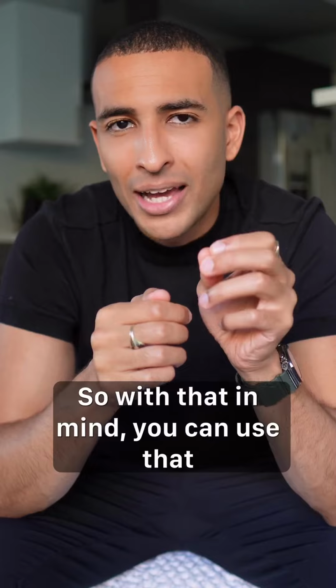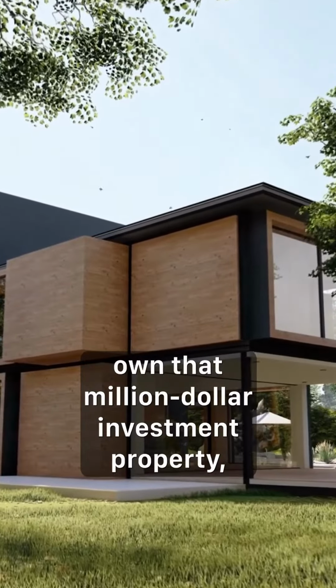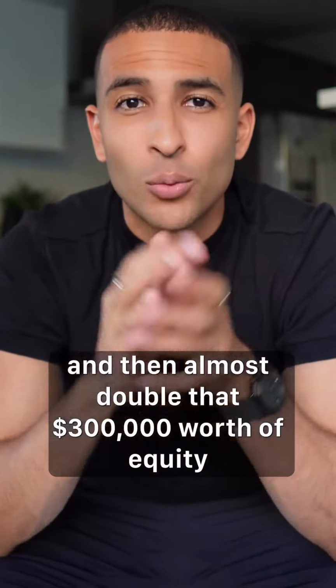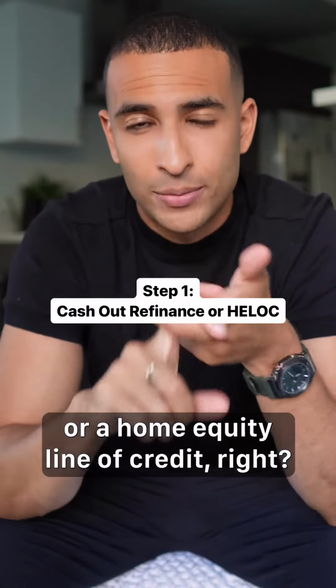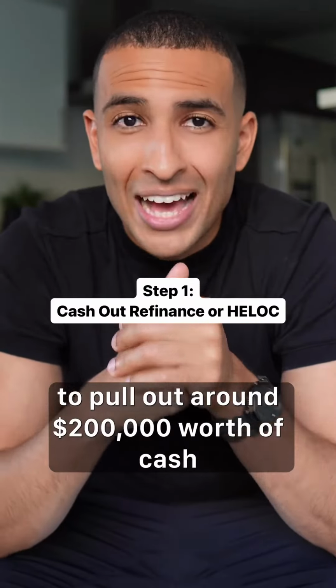So with that in mind, you can use that to then buy a $1 million investment property, own that $1 million investment property, and almost double that $300,000 worth of equity within 5 years. And let me walk you through how you do this, right? So the first step is either doing a cash out refinance or a home equity line of credit, right? Either one of these to pull out around $200,000 worth of cash from your property.